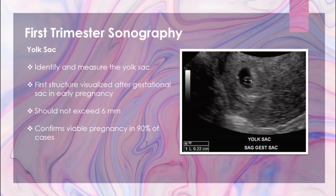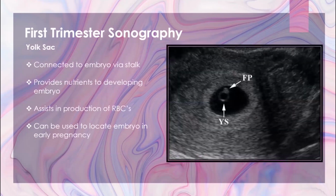What we're seeing here too is that the yolk sac should be perfectly round, just like the gestational sac. You don't want to have jagged or ill-defined borders. And just like the gestational sac, when you're doing your measurement, you're going to make sure that you're not going to include the walls of the yolk sac in your measurement. And as mentioned, it shouldn't go beyond 6 millimeters.